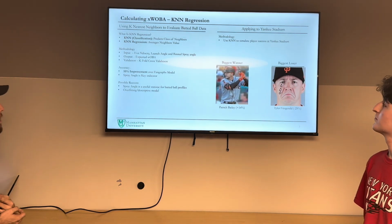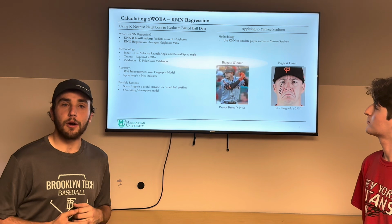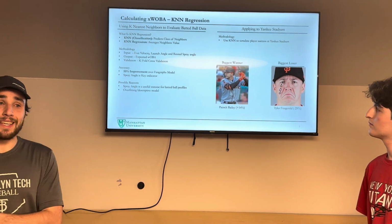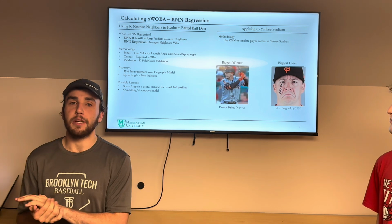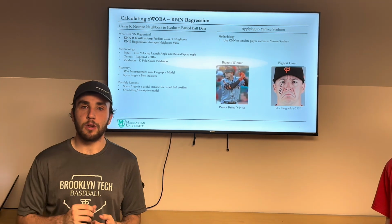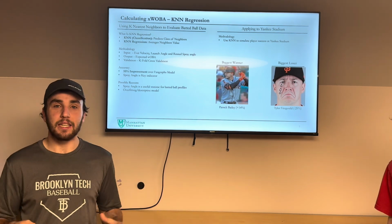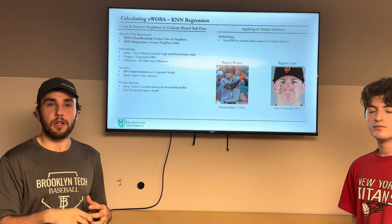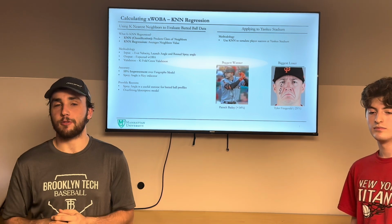Okay, so here I get into how we calculated our xwOBA, which is expected wOBA. We used the KNN regression. I'm sure everybody is familiar with K nearest neighbors. Essentially, we take a data point and we look at the K nearest neighbors and we say, okay, well, the majority of them are red, so we're going to classify this data point as red.